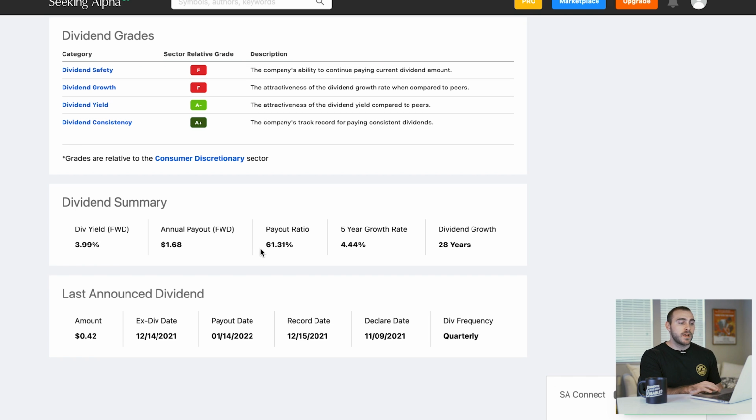Now moving on to the payout ratio, guys, 61.31, which is just a skosh higher than maybe what I'd like to see. I kind of like to see 60% and below, but 61.31, that's right on the fringe there. We'll take it. It's not the end of the world, to be honest with you.